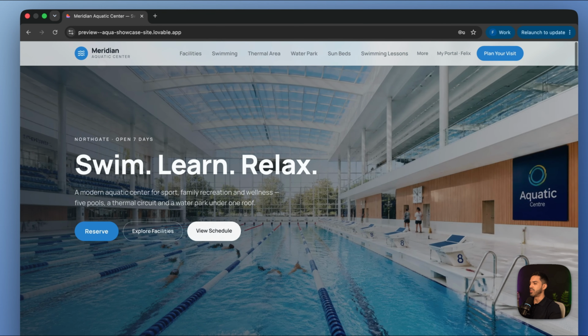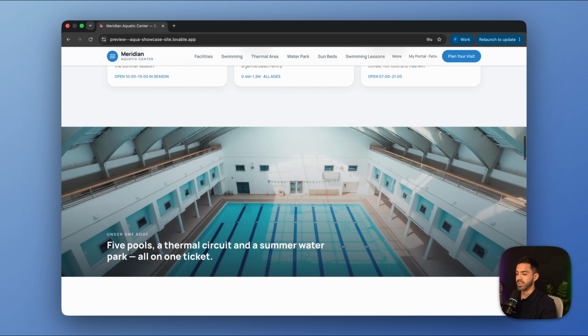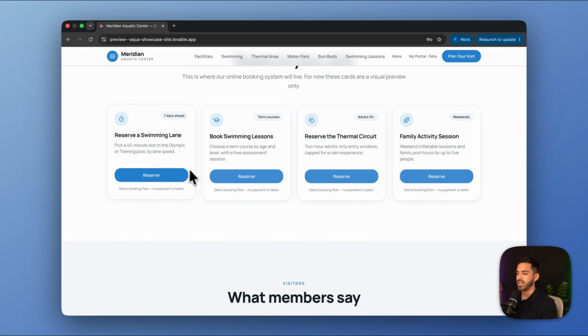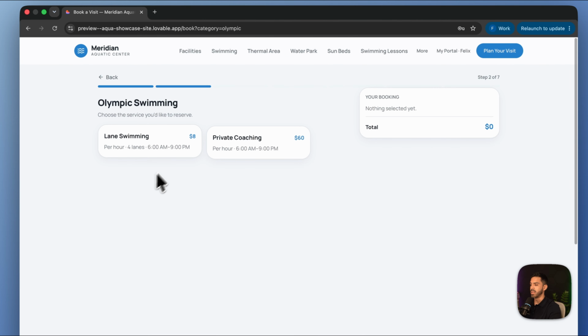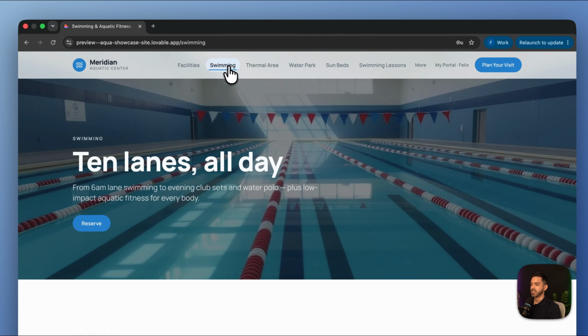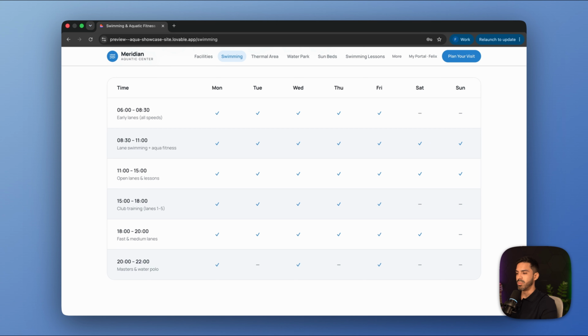Let's go here into the homepage, and then we can check out everything that the facility offers. So we have all the information needed. We also have shortcuts for them in case they want to reserve a swimming lane, lane swimming, or private coaching. So let's go from the beginning in all the different aspects. In swimming, we have, first of all, the schedule. People are always concerned about the schedule of the classes.